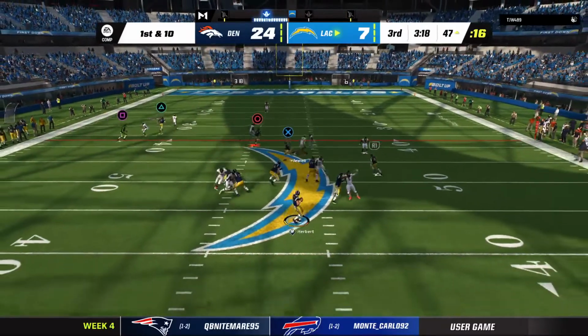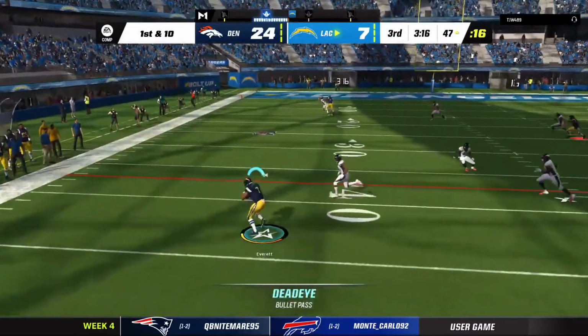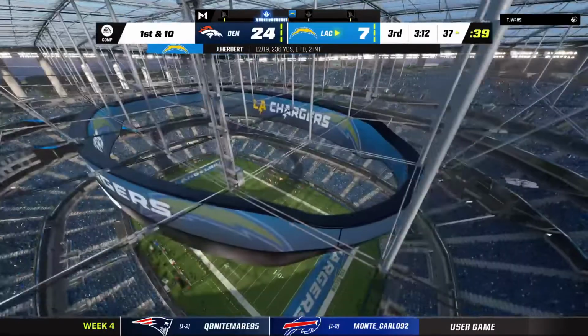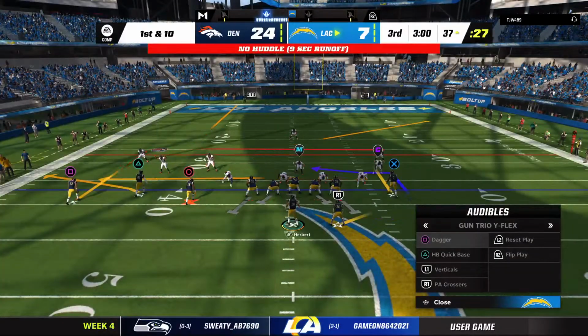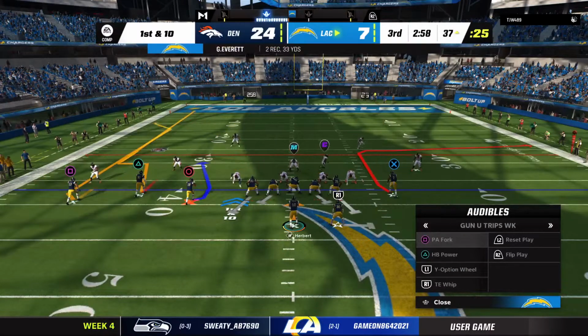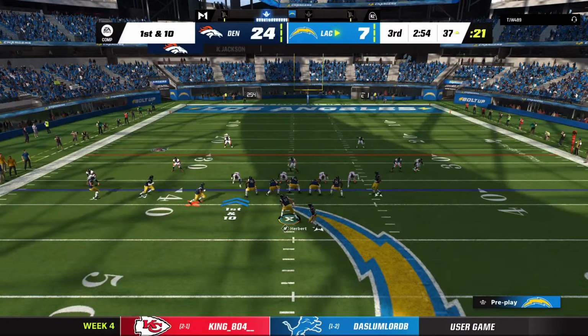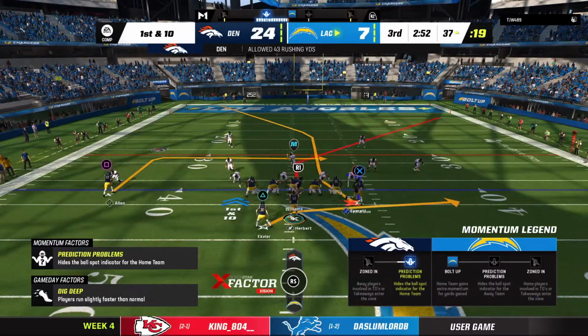Now Herbert with it, looking to pass. Out left, he's got it to Everett. And they're going to get this down to about the 37. Line of scrimmage, the 37 on 1st and 10. First and 10 at the 37-yard line.